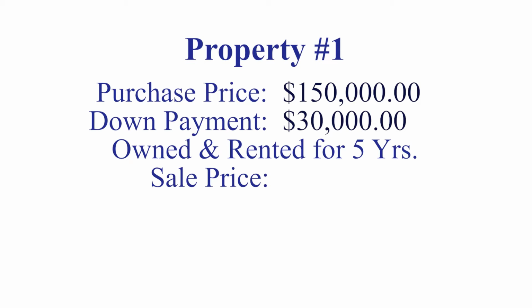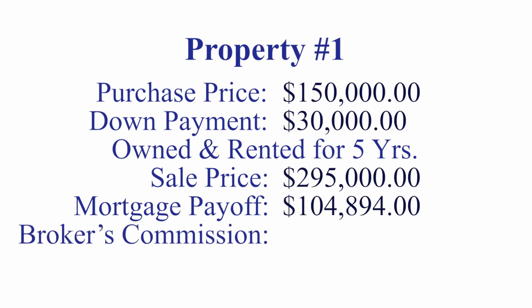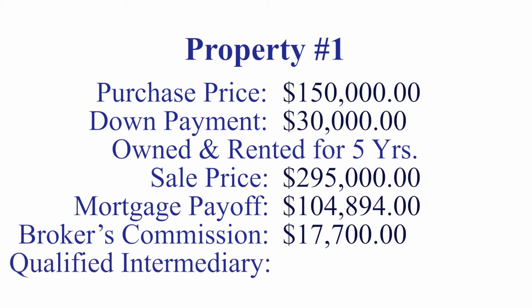So he sold the property for $295,000, almost double what he had paid just 5 years earlier. When he closed on the property, he had to pay off his original mortgage, which had a balance at the time of $104,894. He also had a 6% broker's commission, which was $17,700, which meant his qualified intermediary as part of his 1031 exchange received $172,406 at the closing, well more than the $150,000 purchase price he bought the house for just 5 years earlier.